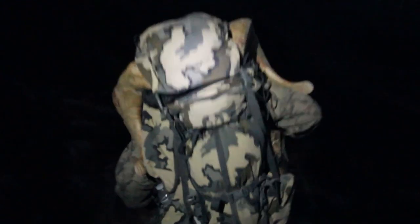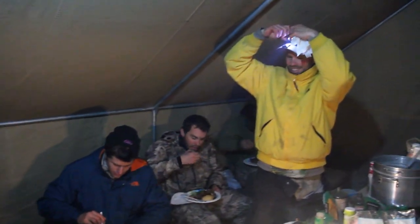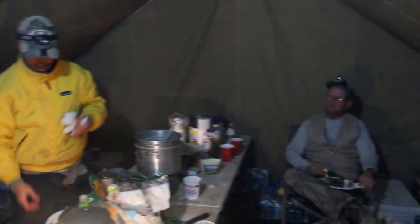The ram is down and we're now heading down the mountain. The sun just dipped behind the hill here, and we're making it back to the truck in the dark. A lot of help getting him off the mountain. That's the sweet thing about hunting like this with everybody. It's pretty much exciting as much for the guy that shot it as it is for everyone else. This has just been an awesome trip. Only out west does this kind of thing happen.